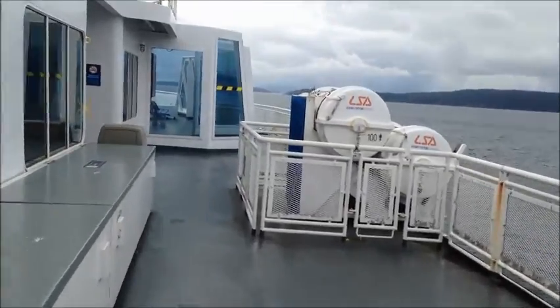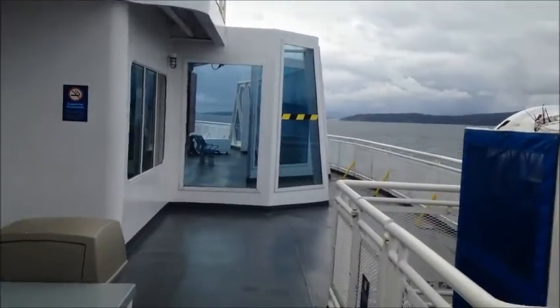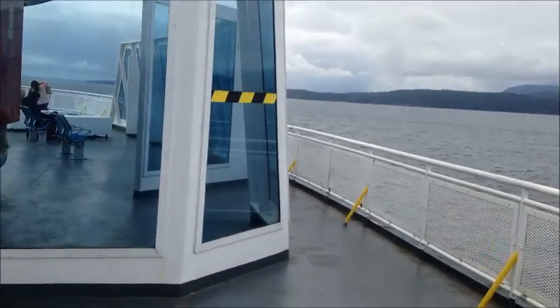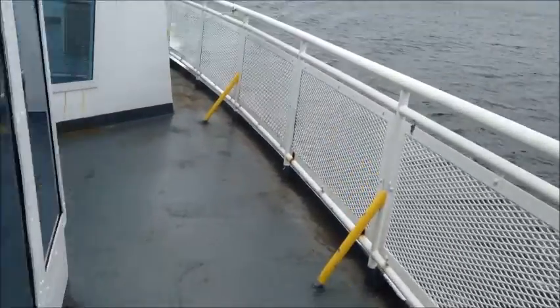this ship is actually powered by a hybrid powertrain, even though it's not really relevant to the trip. It uses both natural gas and diesel. That's what I've been told anyways. And the engine is supposed to be made by Volvo. It is a Volvo marine engine powering this.